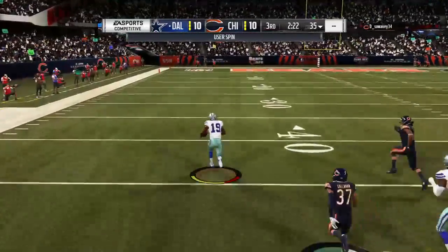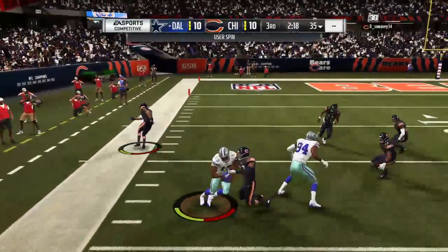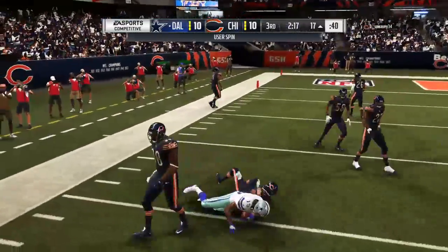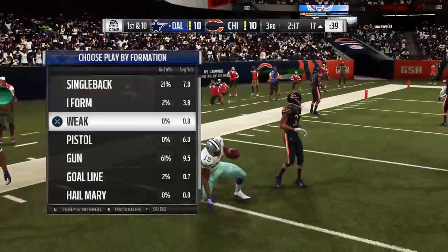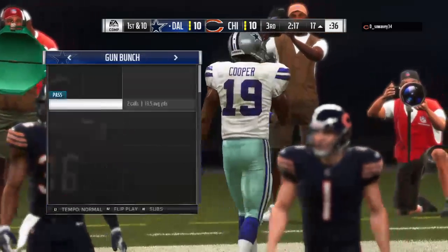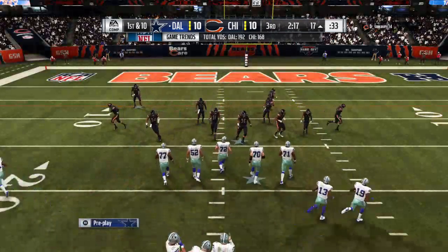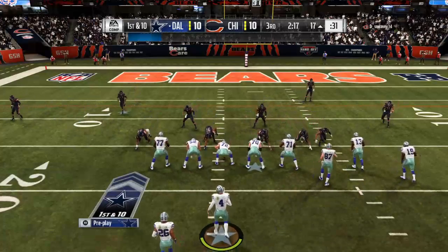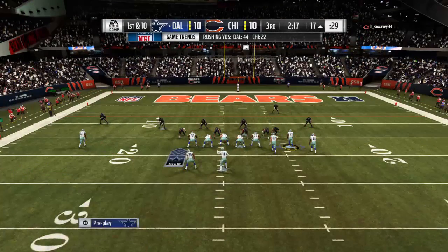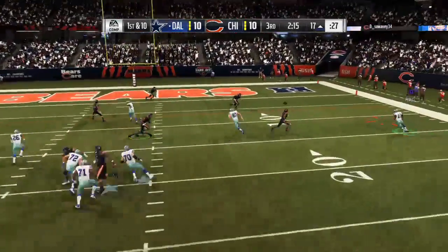There he goes, Amari Cooper. He's at the 30. And how about that return as he's all the way inside the 20-yard line. And that's the type of return that puts a tremendous amount of pressure on the defense now. They've got to go out on the field almost like it's a sudden change, almost like it's a turnover. They've got to go out there and try and stop them. But, boy, what a tough spot they're in.